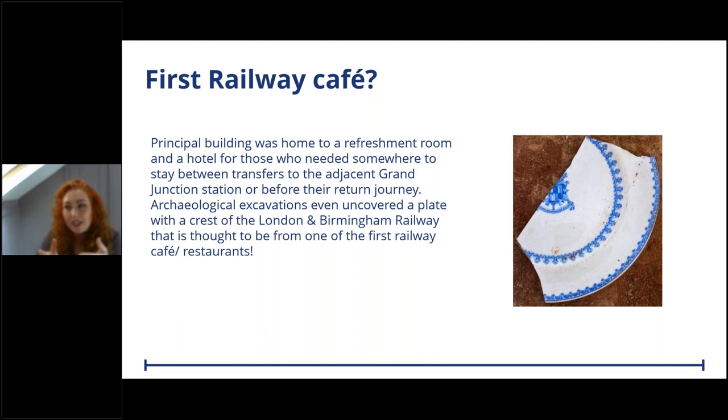The important thing about this bit of pottery, this plate, is that it has the branding of the London and Birmingham Railway on there. So it is thought that this plate could possibly represent one of the first railway cafes and restaurants. So that's a rough summary of the results so far at the Curzon Street site. So over to you, Sam.